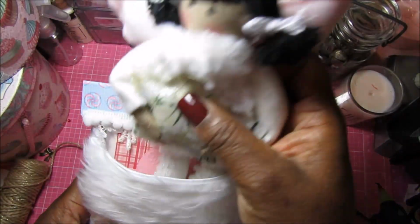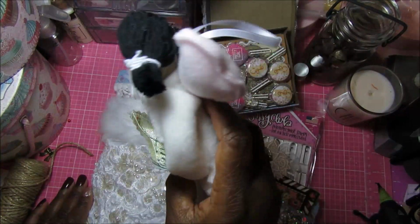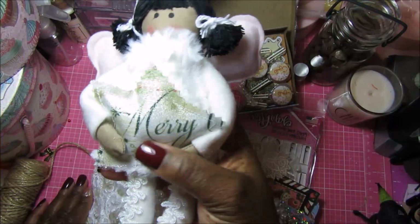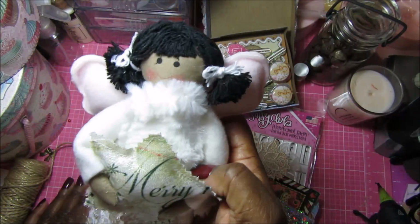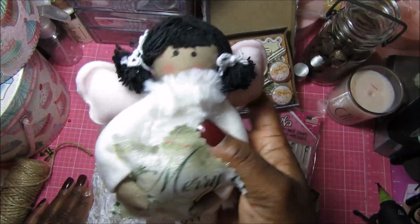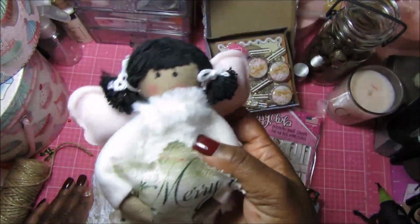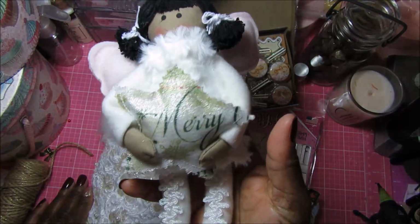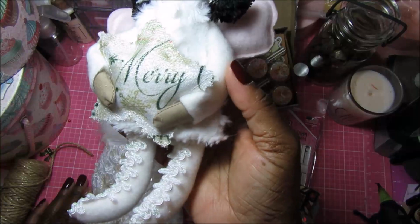And then I know she had these made because she sent me a picture of them and asked me which one I wanted. And I picked this one because she's so adorable. I love her pink wings. And I love her little side ponies. And then that pillow, the star pillow that she's holding.